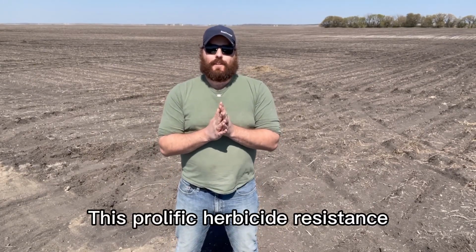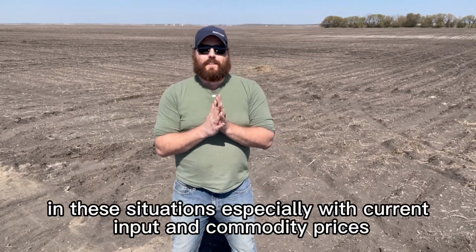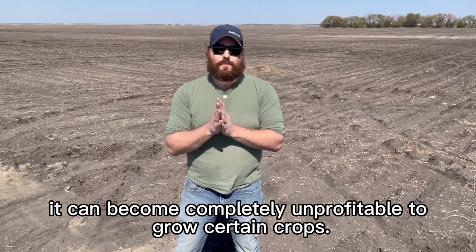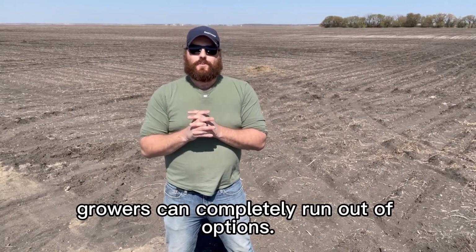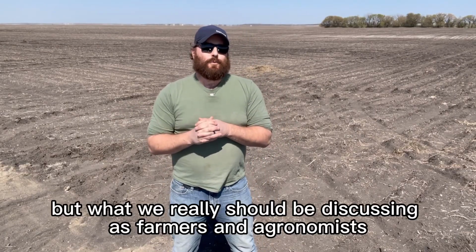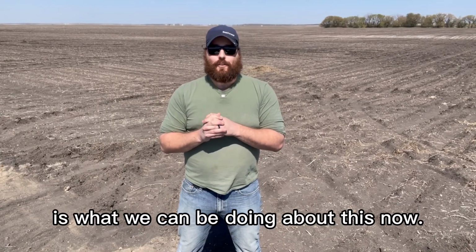This prolific herbicide resistance undoubtedly leads to a greatly increased herbicide cost. In these situations, especially with current input and commodity prices, it can become completely unprofitable to grow certain crops. Rotations become more narrow, and over the course of a few years, growers can completely run out of options. We could probably stand here and talk all day about herbicide options in different crops and resistance situations, but what we really should be discussing as farmers and agronomists is what we can be doing about this now.